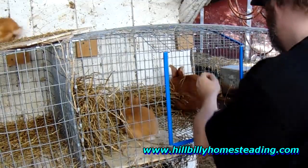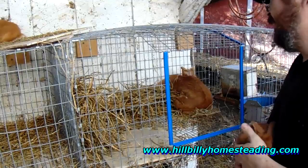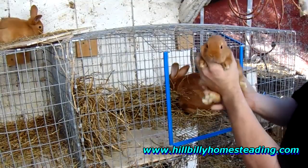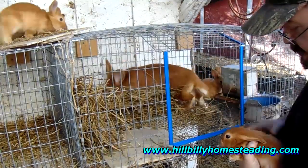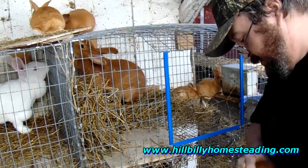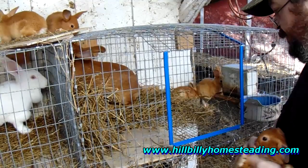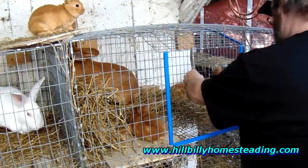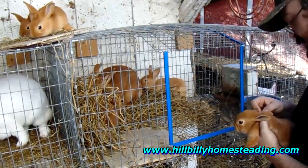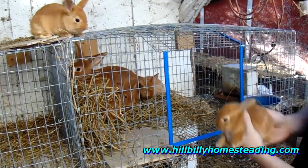Now this red one back here, they're all red. This is the reddest one. See that color? If you were judging by color, this would definitely be the winner of the litter. Bring that one over there and I'll see if I can tell. I'm pretty sure this one's a buck, if I remember right. So that one must be the doe, so we're only gonna have one doe. This one's not doing well, or at least this one will be. I hate to say it, but this one will more than likely be a cull.